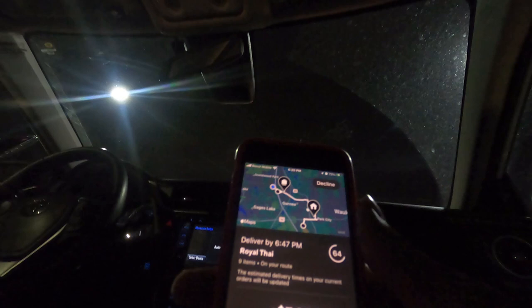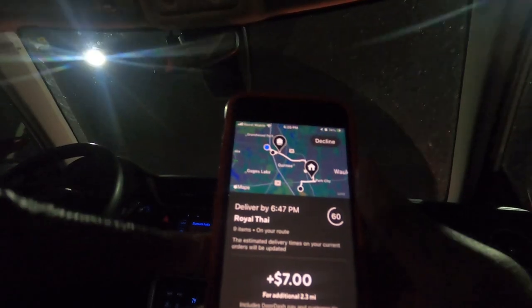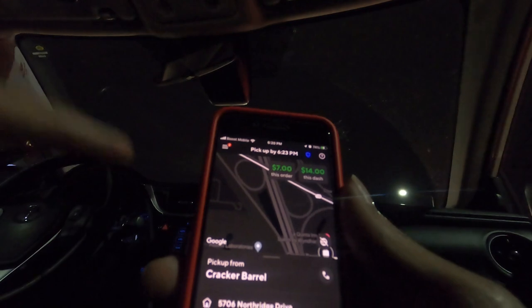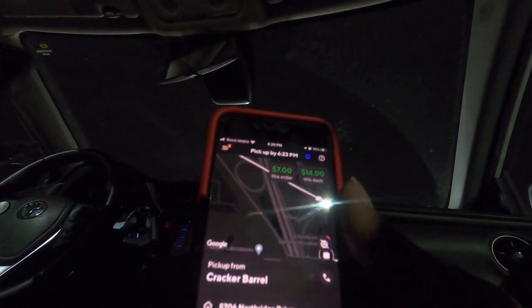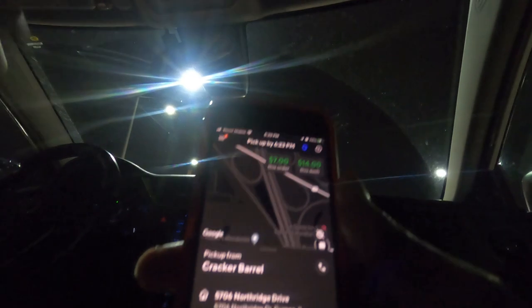Change of plans. Everything has changed. We have two orders now. This one right here is Royal Thai. It's adding another 2.3 miles for $7. And then we also have the Cracker Barrel one. So we're not going to take the Buffalo Wild Wings because they're a little skeptical. They're already on the blacklist and they ain't answering the phone. Let's go get this money. Trying to copyright me, baby.